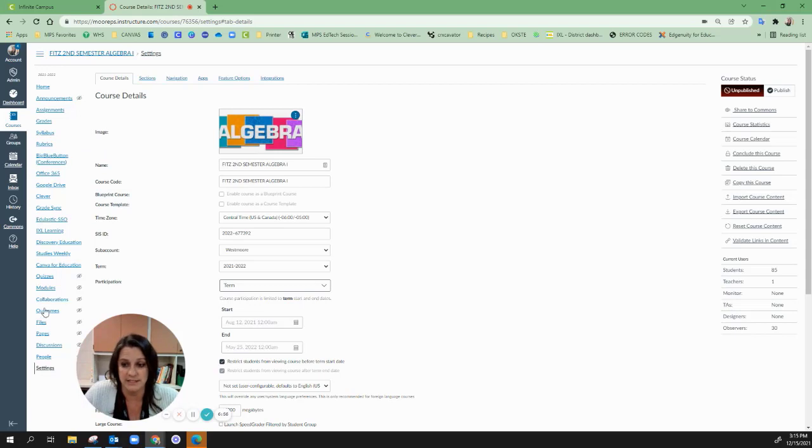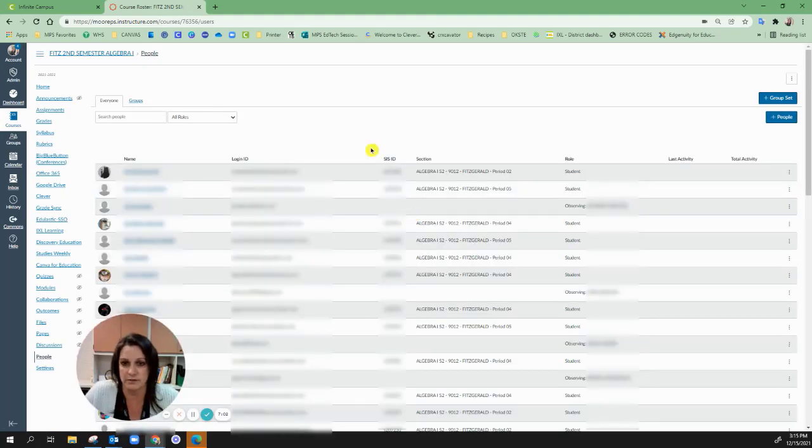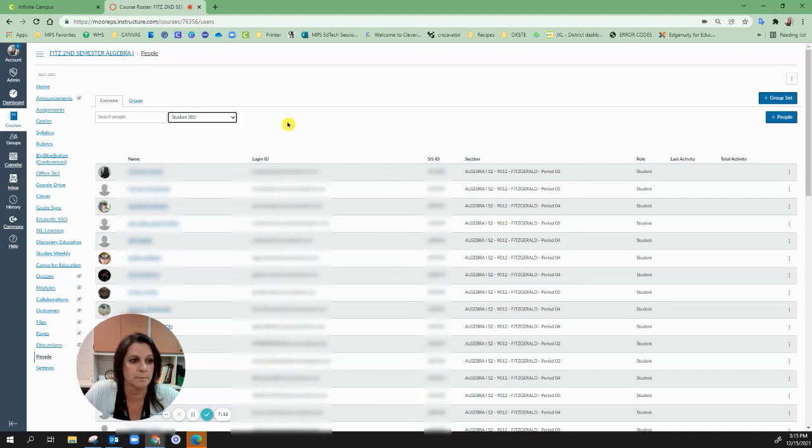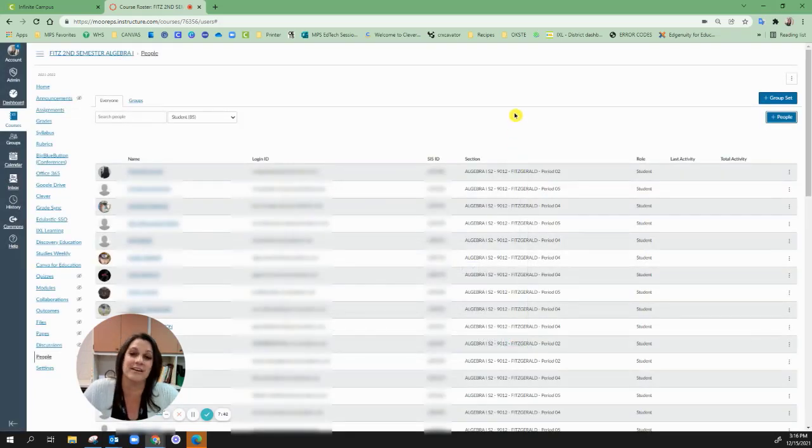You're also going to want to make sure, as I said, and open up your people section and compare this to your Infinite Campus roster. To make this super easy to do, you're going to change the role to student. You want to make sure that you're eliminating all the observers, the parent observers, and you can look at them by section, and make sure that everybody who's in here is supposed to be in here. If we have deactivated a student, you'll want to ask EdTech to reactivate that student into the course. You can also add people yourself by clicking on the plus people box and putting in their email address. Make sure that you have them in the correct section. You should be ready for semester 2.